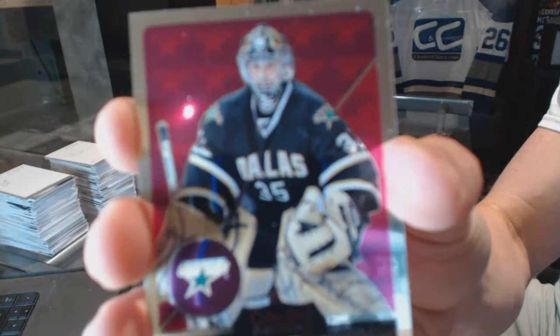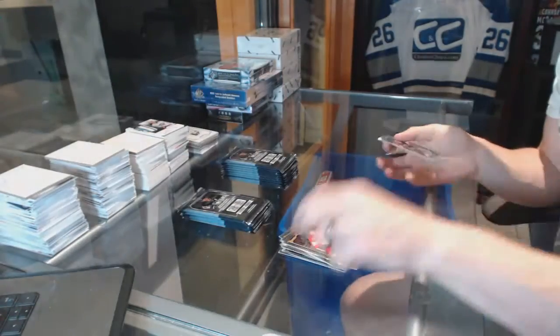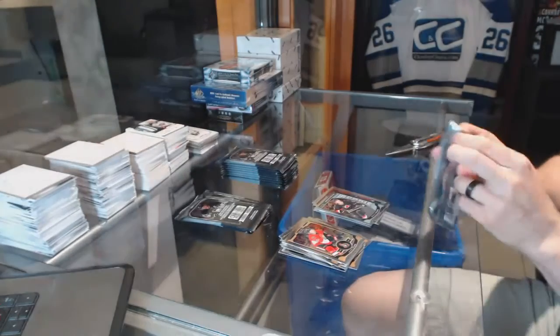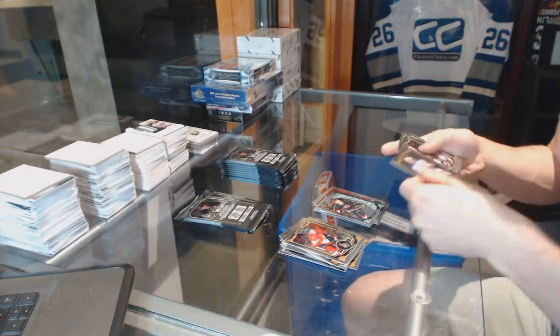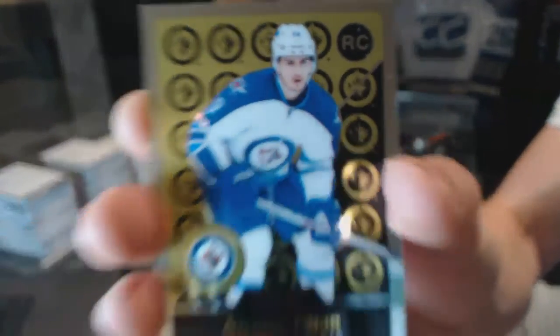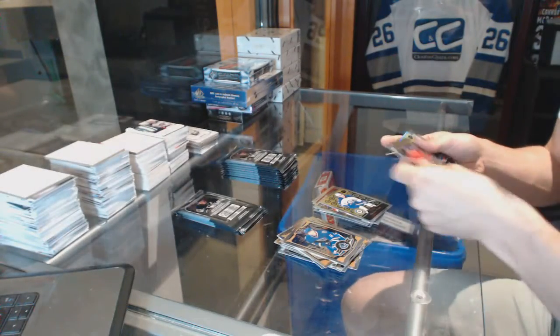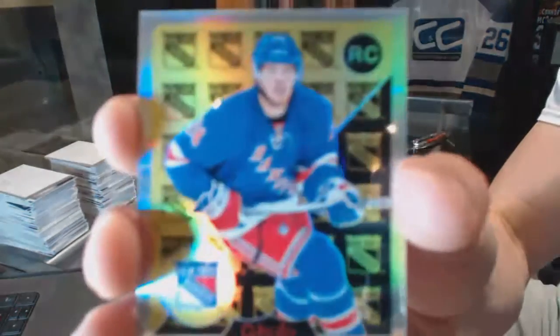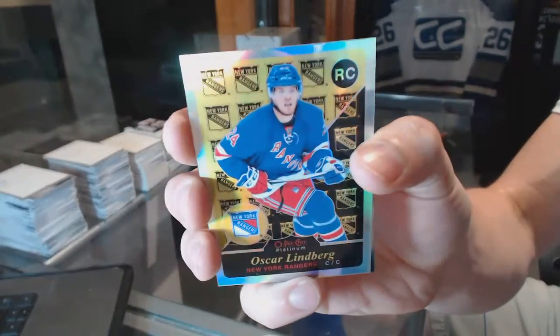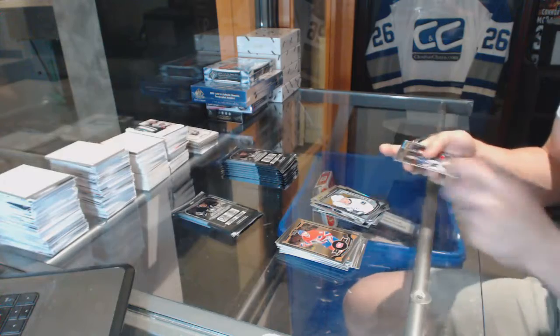Retro for the Dallas Stars, Marty Turco. And a marquee rookie for the Hurricanes, Brock McGinn. Retro rookie for the Winnipeg Jets, Nick Petan. Retro rookie rainbow for the New York Rangers, Oscar Lindberg. And a marquee rookie for the Canucks, Hunter Shinkarik.